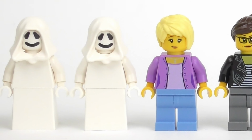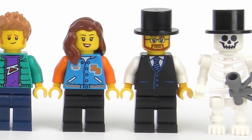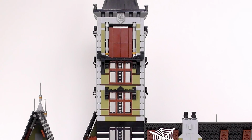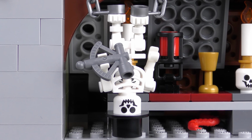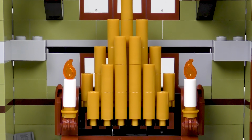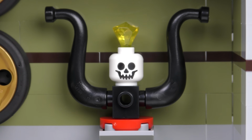Although we don't have any particularly rare or unusual parts among these minifigures, they are a really nice collection and complement the haunted house really well. So that was the superlatively spooky, supernaturally stunning 10273 Haunted House from Lego Creator Expert. This set knocks it out of the park with all the spooky theming, clever use of batteries and stuff, really cool building techniques like the organ, and some really cool references to Lego Adventurers and Lego Orient Expedition.